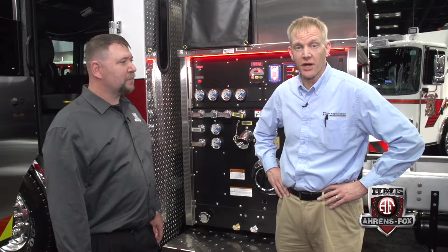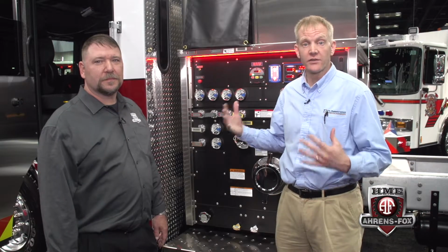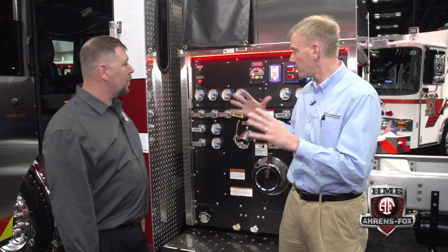And we can move around over here to the pump. Well, you may remember last year at FDIC International, HME introduced the AF2000 pump, and now they've gone to great lengths to really incorporate it into their new flagship chassis. So why don't you tell us a little bit about how the pump is now all working with this?